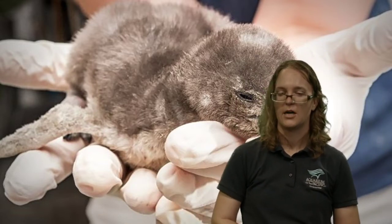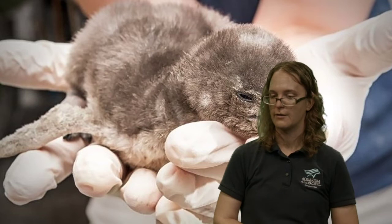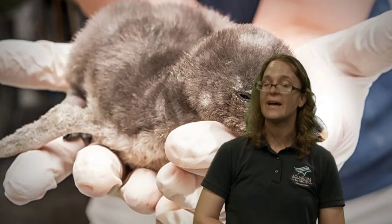So that's a little bit about why they have different feathers when they're babies. Ella, excellent question. Everett is asking, how long can they hold their breath? Ooh, Everett, excellent question. So emperor penguins can hold their breath for 20 minutes.